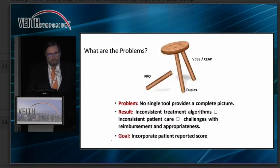And what are the problems? The problem is that there's no single tool to provide a complete picture. There are also inconsistent treatment algorithms and inconsistent patient care, and challenges with reimbursement and appropriateness. And the goal is to incorporate patient-reported scores.